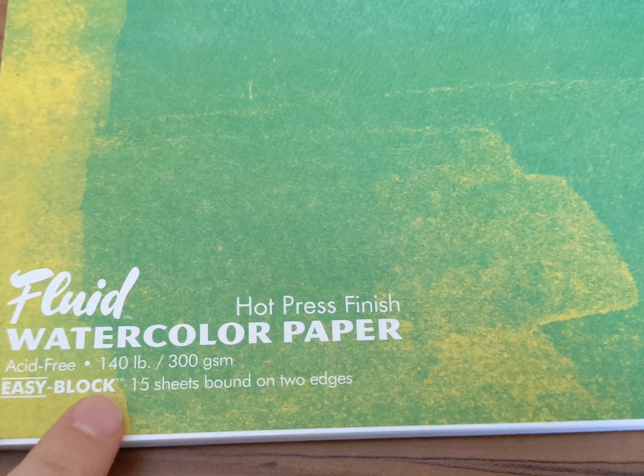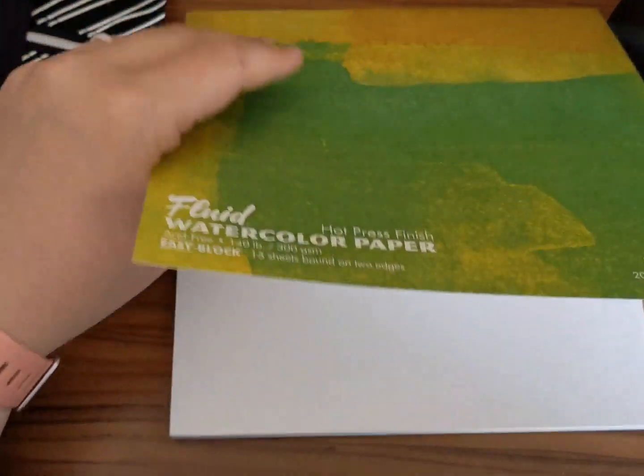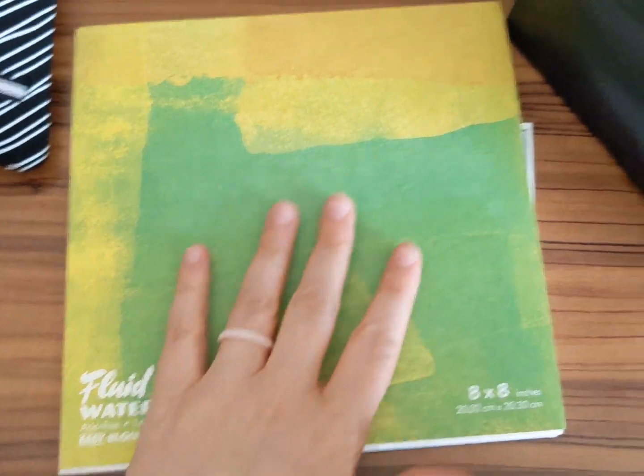I got this beautiful fluid watercolor paper. It is a block. It's 8 by 8, 300 GSM, and it's hot press paper, and it is so smooth. So I'm really excited to use that with my watercolors. I have used that brand before, but only cold press.